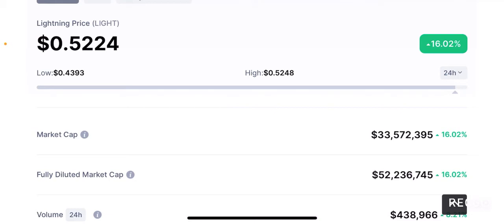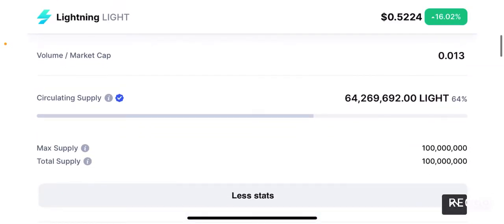And depending on the number of projects that they launch, as well as the quality of projects, I think the market cap will slowly start increasing as more and more people start realizing the power of this platform, right? So when it comes to max supply, this token has a really good max supply of 100 million tokens. Again, right on the spot for what I would prefer as a good tokenomics token.